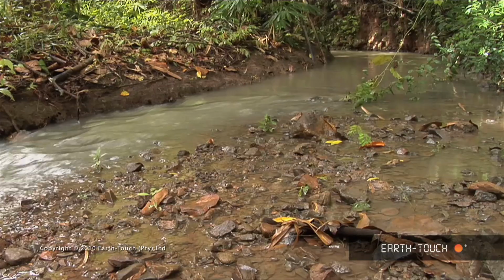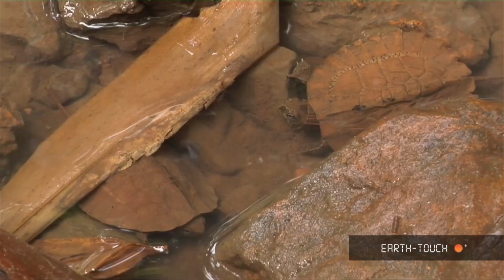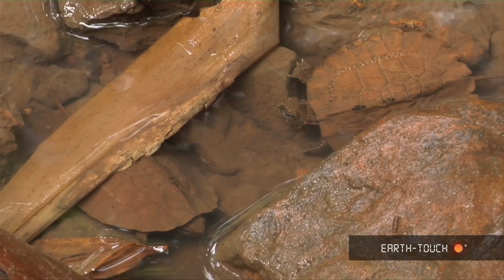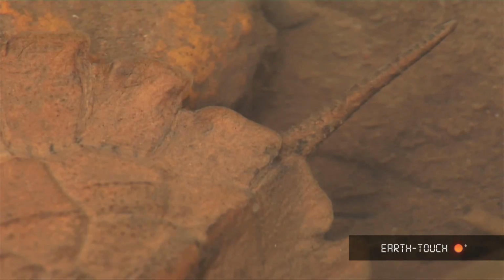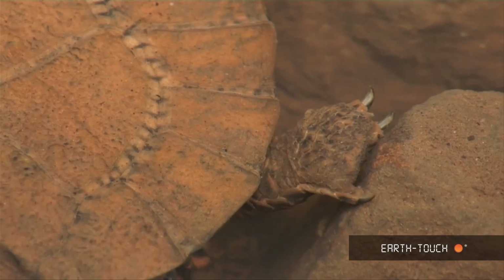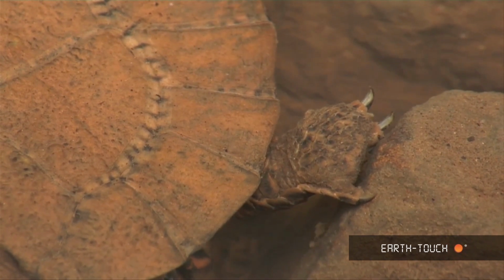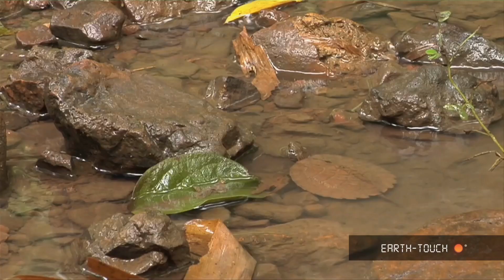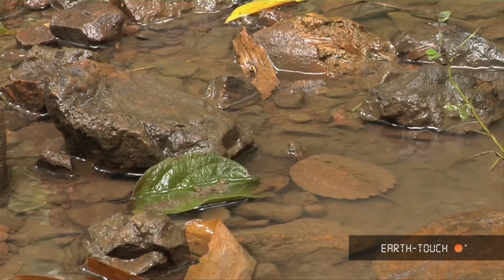On the side of this stream, an area of shingle and pebbles, and taking refuge here, two delightful little terrapins or freshwater turtles. Quite a long tail on this terrapin, and on their feet some little claws evident. I'm assuming these are babies of a much larger variety rather than just a very small species.